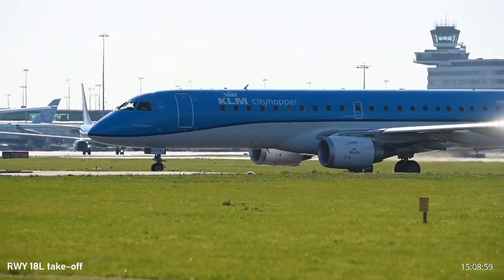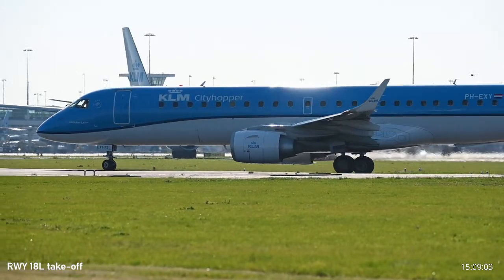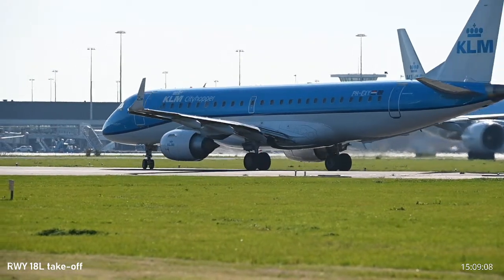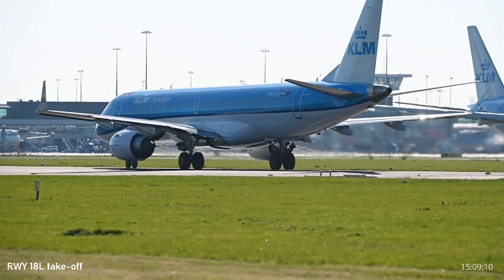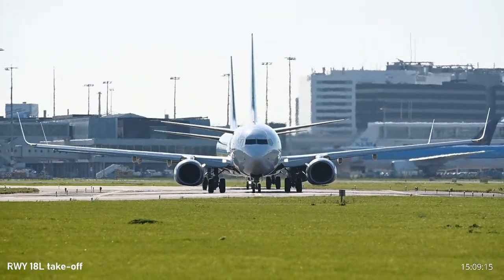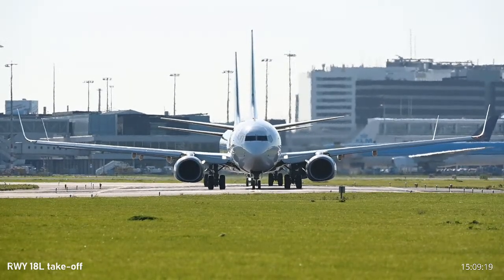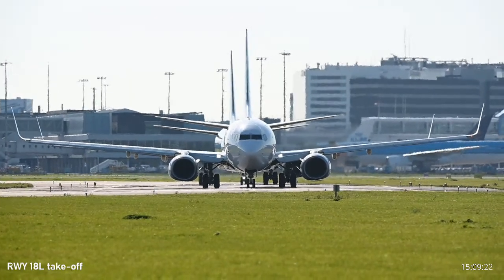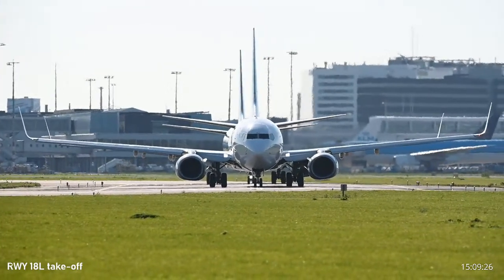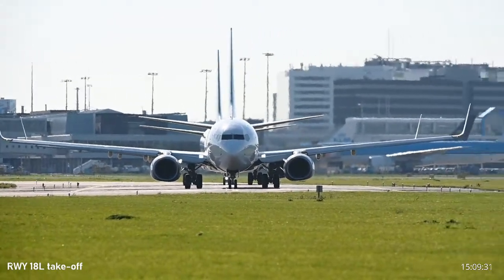Sorry guys, trying to multitask here. So in the back you can see the nice 777-300 going to Delhi. So let me quickly swap out the battery of my camera, guys. There we go, juiced up.